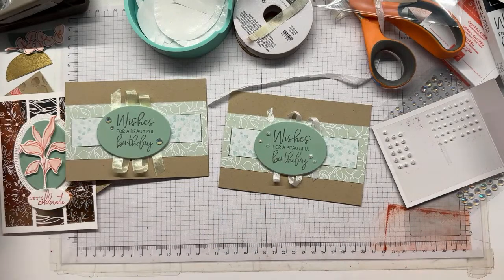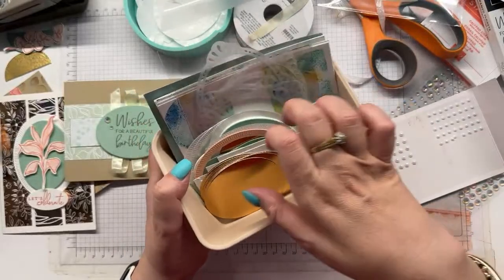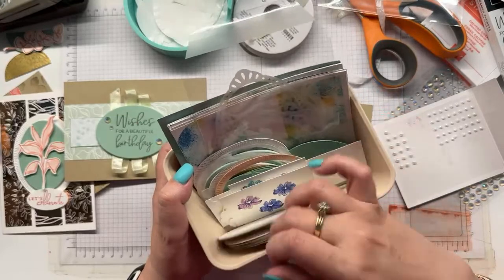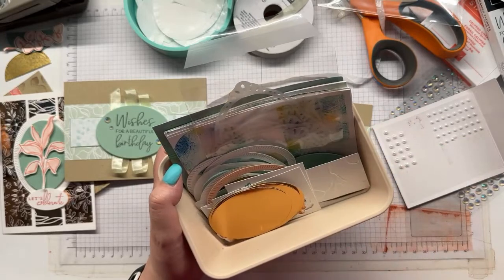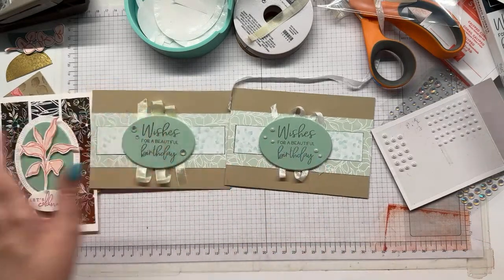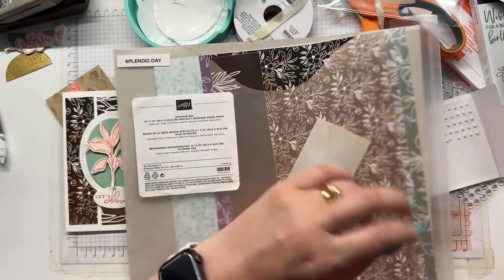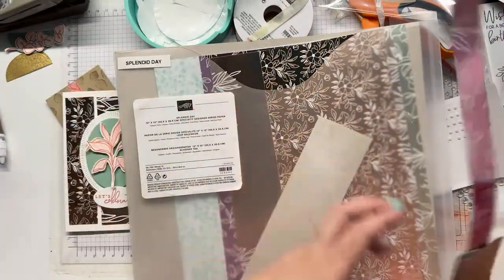Okay, I've got a huge mess here, so I'm going to try and show you what I've used. I have used quite a few of my use it up pieces. I've got all these frames and ovals from the Framed Florets dies, so I've used a number of those. Inks doesn't matter. These scraps, all these pieces of designer series paper are the Splendid Day, and literally I had a pretty full scraps container, and I have dwindled it down.